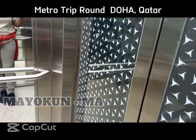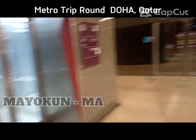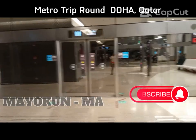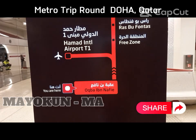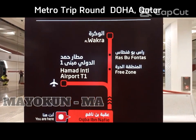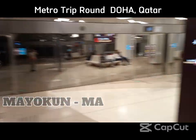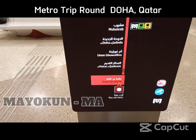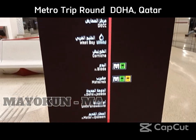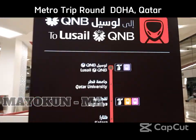But residents can get a card that they can load from time to time and use to commute on the metro. Now we are two floors underground, where we'll take the train. On some metro stations, you go down like three floors to get to the train. This sign will show you where you are and also indicates the direction of the train. There is a train to the left and another one to the right, so you can just look at it and determine which one you need to board.